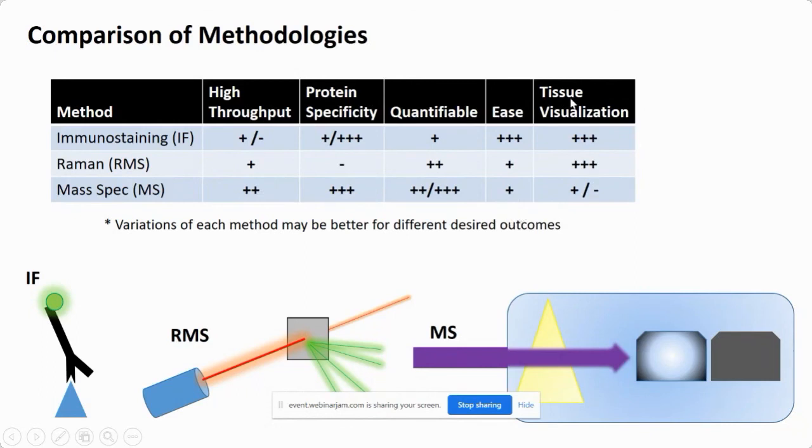And then for tissue visualization, the IF and RMS are using tissue sections and generating images based on those. And so those are good for visualizing the localization of some of these proteins within tissues. And traditional methods of mass spec aren't able to do this. For example, you may be just using a protein lysate, and so then you're just mixing together all of the proteins from the sample. But there are mass spec imaging techniques that are available now that do give you some localization information as well.